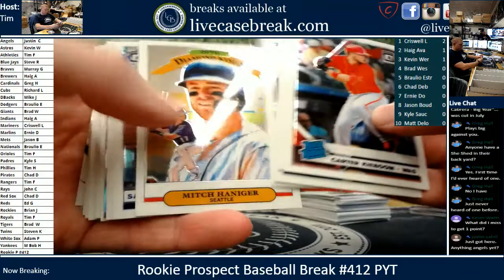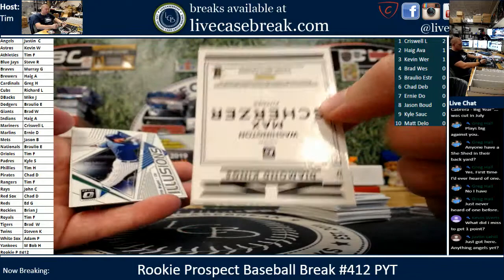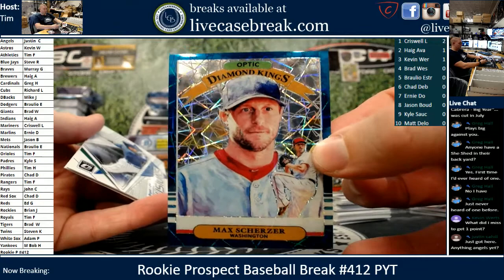Peak performers, Acuna. We got a blue Velo on the way. Diamond Kings, Max Scherzer. I think those are out of 35. Yes, they are. 2 point card for the Nationals. Braulio tied for first now. Nice Max. This is a blue out of 35.